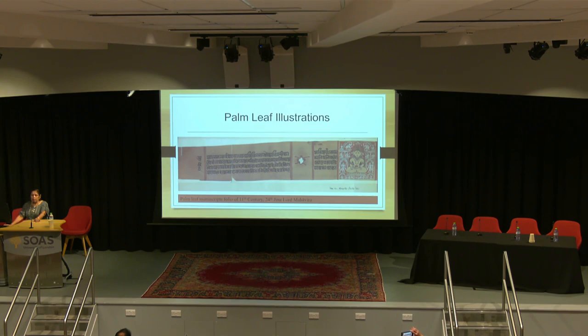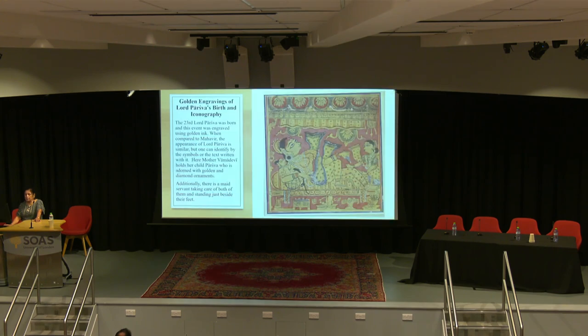This is the palm leaf illustration. This is a folio from the illustrative manuscript of the palm leaf. A palm leaf manuscript folio from the 11th century, the 24th Jina, Lord Mahavira. Here there is a golden engraving of Lord Parsva's birth and iconography. Mother Vamadevi with the child Parsva.